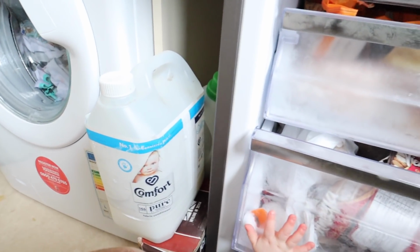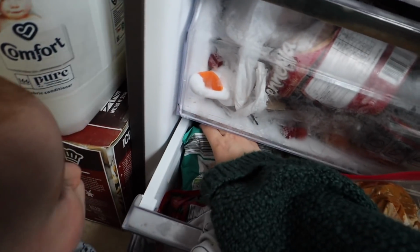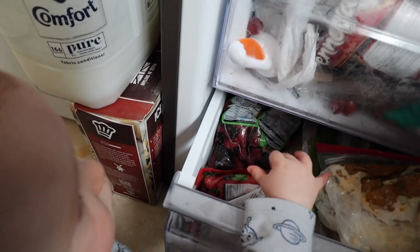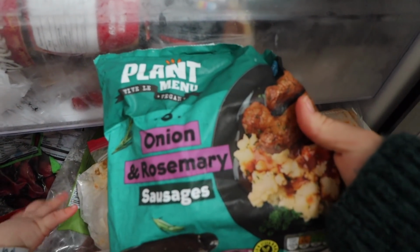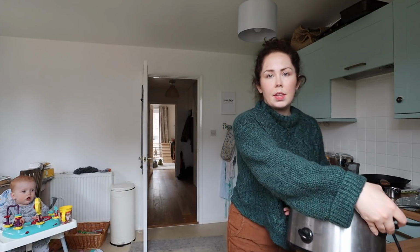I thought I saw some vegan sausages, but maybe I didn't. Are they in here? Oh my god, please see them. Please see them. Yay! Onion and rosemary sausages from the Plant Pioneers.